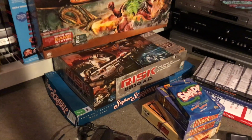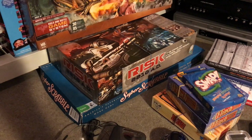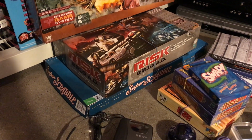Then we have Risk 2210 A.D. That was $3.99. I think that was in my last video. This is the bigger box version. I think it goes for about $35.40. Under that, Super Scrabble. That was $2.99 at Savers. That's going to go for about $50.